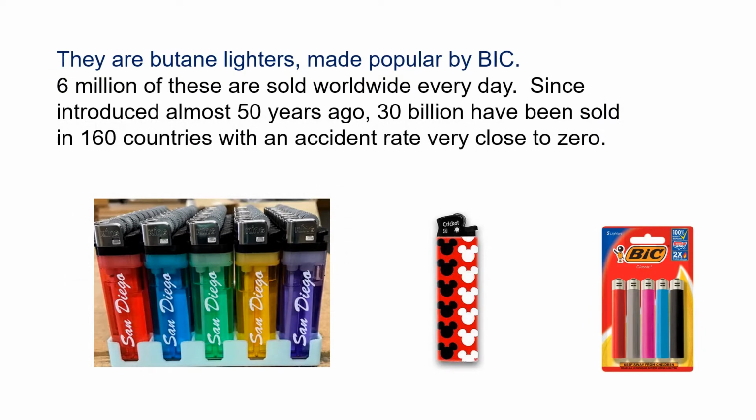They are butane lighters made popular by Bic. 6 million of these are sold worldwide every day. Since introduced almost 50 years ago, 30 billion have been sold worldwide in 160 countries, with an accident rate very close to zero.